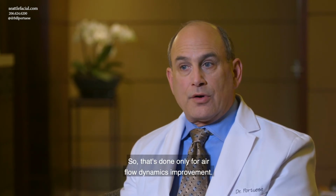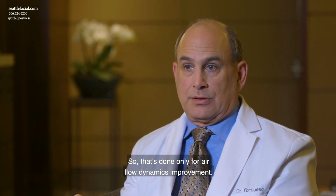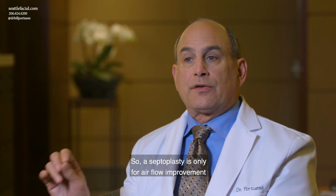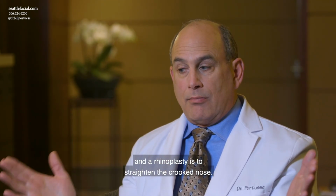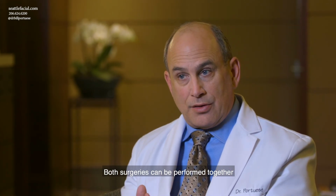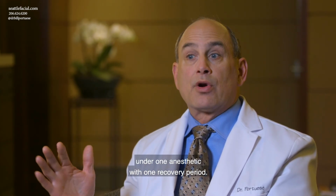So that's done only for airflow dynamics improvement. So a septoplasty is only for airflow improvement, and a rhinoplasty is to straighten the crooked nose. Both surgeries can be performed together under one anesthetic with one recovery period.